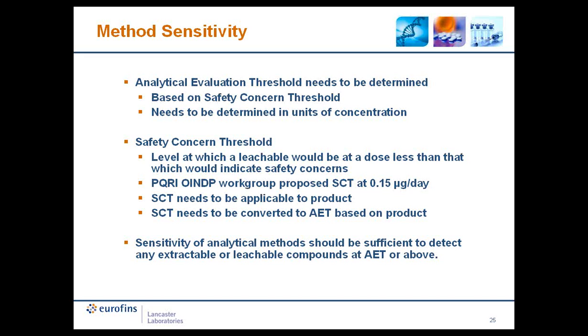The SCT is the level at which a leachable would be at a dose less than that which would indicate safety concerns. The PQRI work group on orally inhaled and nasal drug products proposed an SCT of 0.15 micrograms per day. But remember, this is based on the highest risk class of product based on the FDA-CDER-CBER risk assessment table. Please note, this limit may not be applicable to all products.